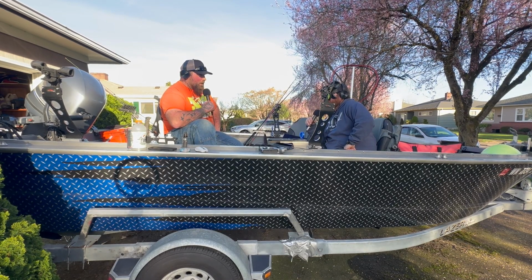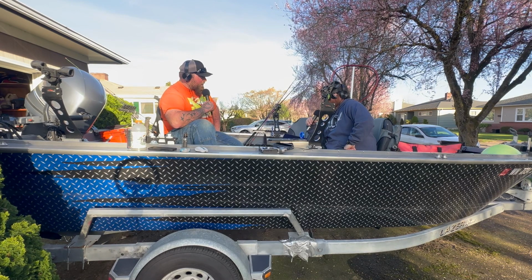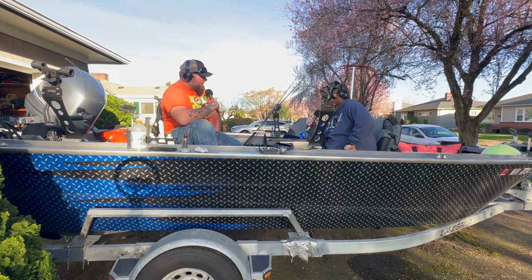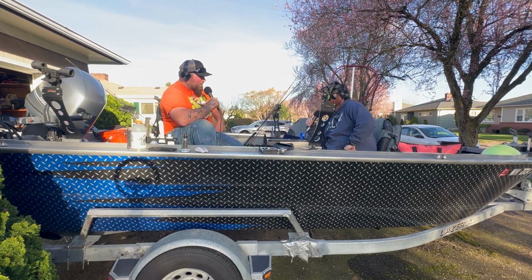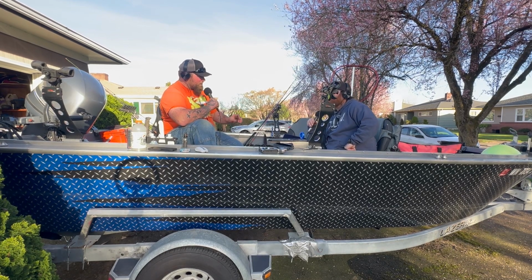I've come to learn that fishermen love to overcomplicate things. Yes, and I'm guilty of that. I'm guilty of it too. It's horrible. I'll start looking at little things. It's like, oh man, I've been running this pink spinner for a little bit. What if I were to run a purple? Right. Or, this is dumb.